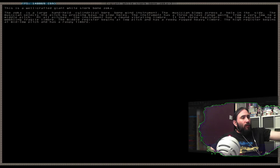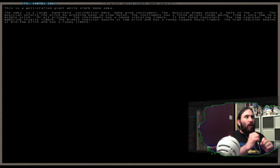Okay. It has three registers, round. It has a round sound. Round. And vibrating. The low register has a wobbling, fragile timbre. Okay. So round and vibrating. Wobbling and fragile. Low register. Blown horn. Wobbling. Vibrating, fragile and round. Hmm.